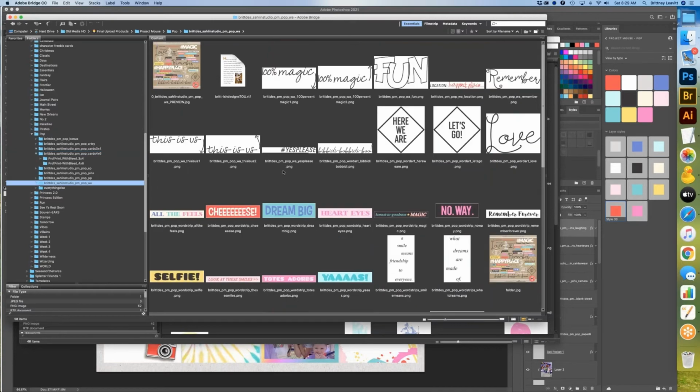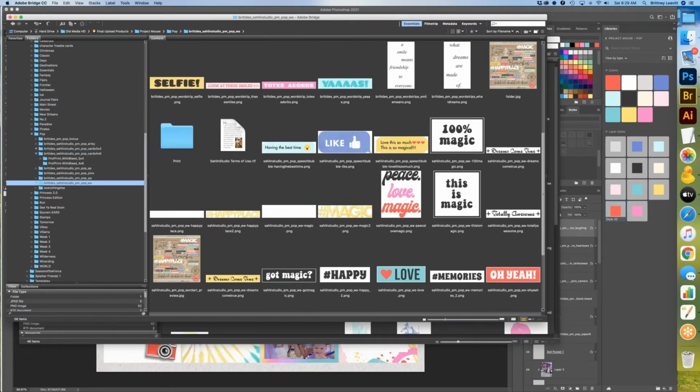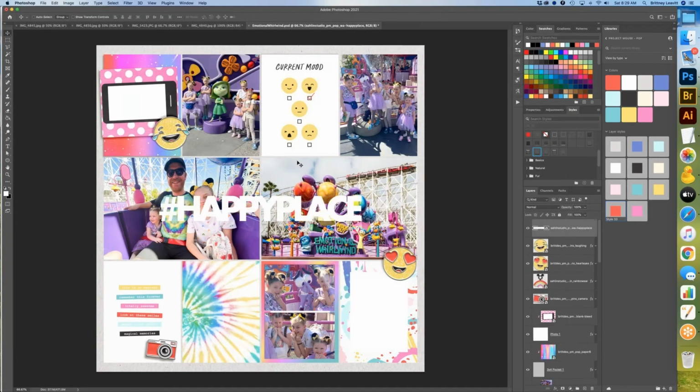I mean, I don't like when I do pocket style. It's not like I do tons and tons, but I definitely have some embellishments.